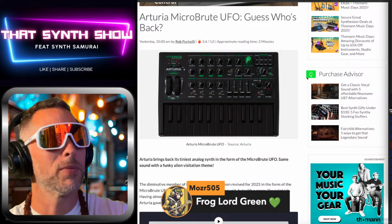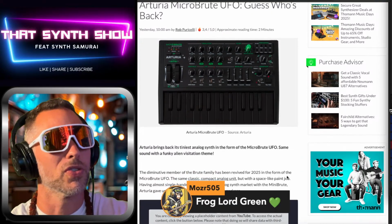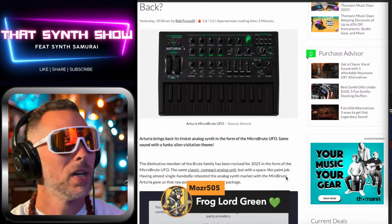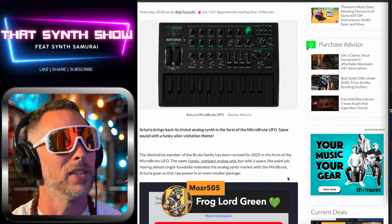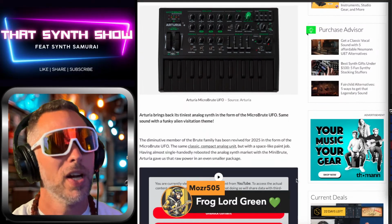Okay, so this is what it came. There's not much new about it. It's a definitive member of the Brute family, one of the originals. Okay, they're bringing it back in 2025. The Microbrute UFO. Classic compact unit, space-like paint job, having almost single-handedly rebooted the analog synth market with the Minibrute. Arturia gave us raw power in an even smaller package.